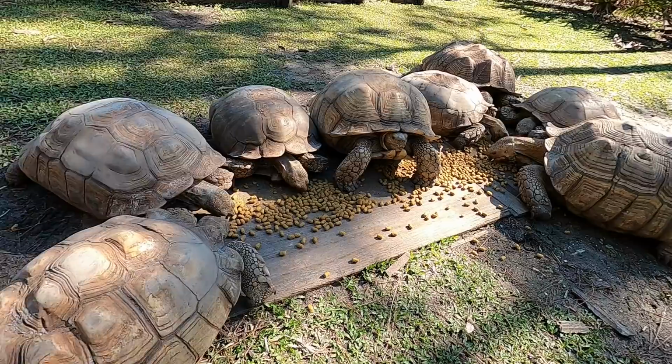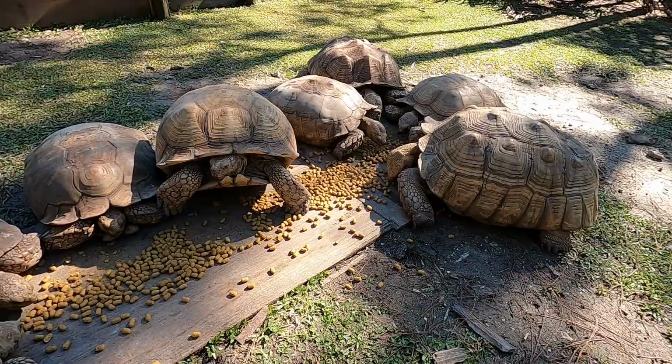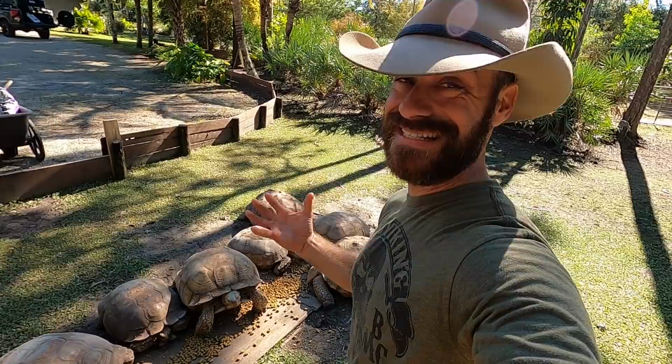But these sulcatas I've had now since 2004, and I just love these guys. They are amazing, great tortoises, if you in fact have the space and the willpower to keep large tortoises, because it is a lot of work.